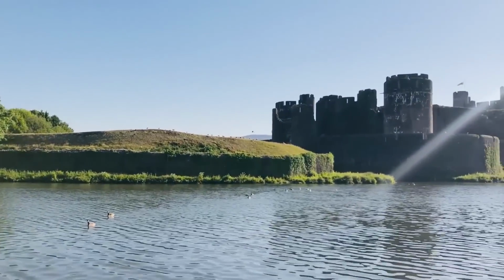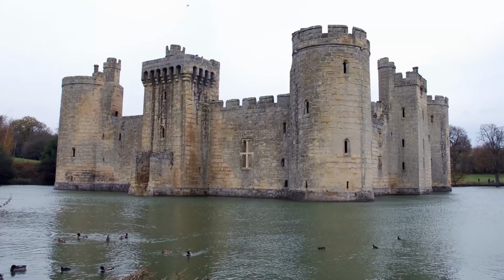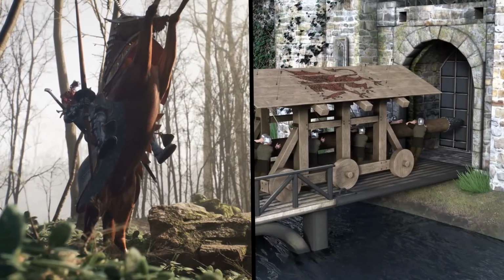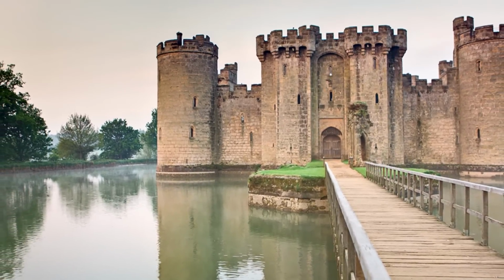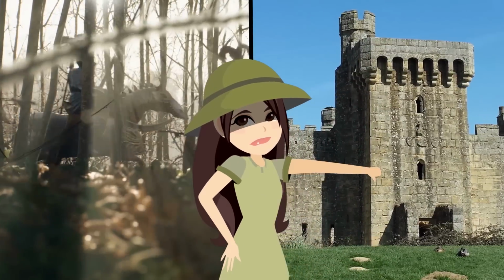The water is filled by a natural spring, which gives it a consistent volume, and there is always water in the moat, meaning it would have been impossible to cross on horse or bring siege instruments to the front gate. The only way in was, and still is, across a very skinny wooden walkway, which would have made a direct attack a pretty futile endeavor.